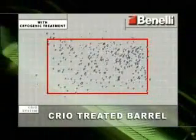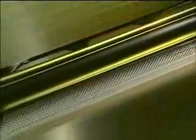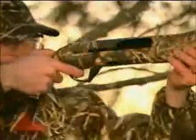You used to have to use custom barrel and choke combinations to get patterns like this. The cryo system delivers patterns as much as 13% more dense than competitive shotguns right out of the box. What's all this science and technology mean to the shotgunner? More smoked clays and cleaner kills on game.